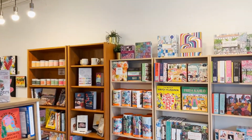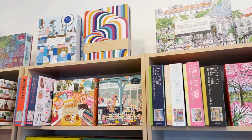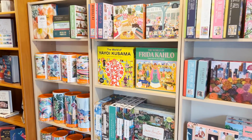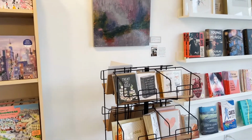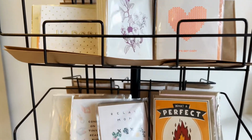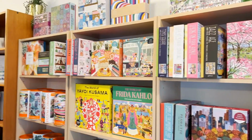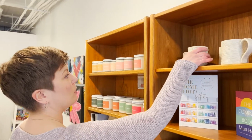Yes, we have lots of puzzles. Puzzles made a huge comeback in the pandemic, of course, so we try to have some original ones. Some of those over there I brought all the way from Australia, so you wouldn't find them anywhere else except here. Oh, wow. All of our cards are also local artists, with the exception of these book cards. I just couldn't resist them, so I ordered them from the States. There are so many different creative artisans in our community, don't you find? It's amazing.